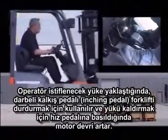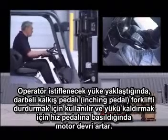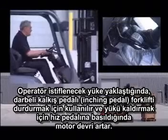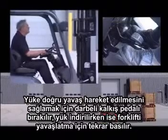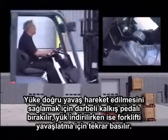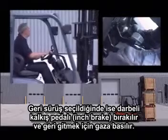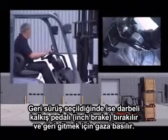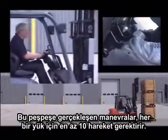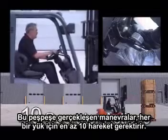As the operator approaches the stack, the inching pedal is used to stop the truck, and the engine RPM is increased by pressing on the accelerator pedal in order to lift the load. The inch brake is released to creep up to the stack and pressed down again to hold the truck while the load is lowered. Reverse is then selected, the inch brake released, and the accelerator pressed down to back away. This common and frequent maneuver requires no less than 10 operator actions for every load stored.